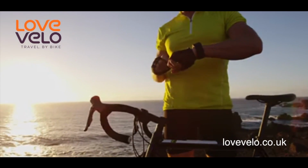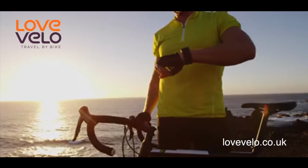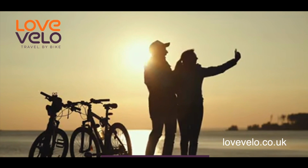But this time I'm going to be taking advantage of the services of a company called Love Velo, who will be supplying some hire bikes, and they'll also be giving us some airport transfers while we're there. Now, Love Velo are a London-based travel company that specialise in organising cycling trips all over Europe and indeed all over the world.